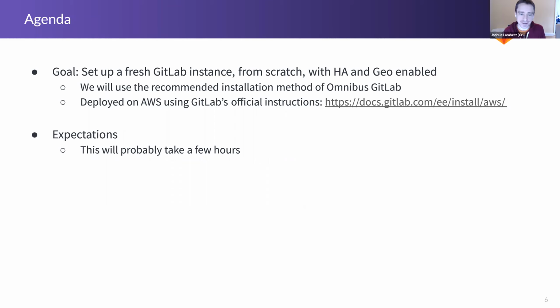Please enjoy the unvarnished installation experience of a product manager attempting to install GitLab HA with Geo. Thanks. And again, we're looking forward to improving this for all of our customers.